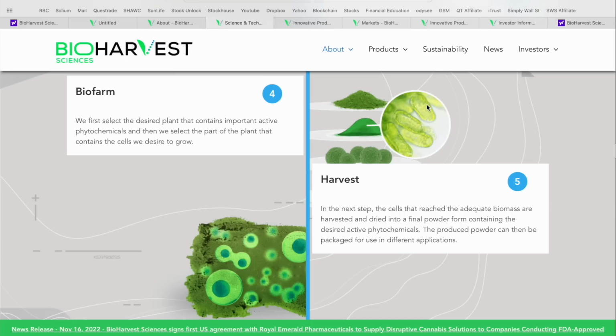And the fifth step is actually harvesting. So this is when the cells have reached the adequate biomass or the desired biomass. They're harvested and dried into that final powder form containing the desired active phytochemicals, and the produced powder can then be packaged and used in different applications.